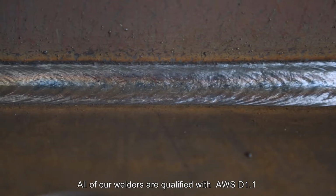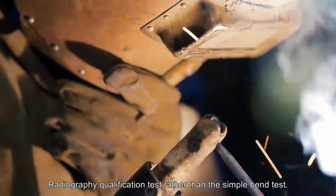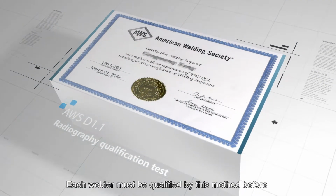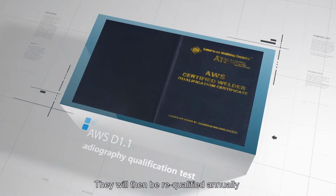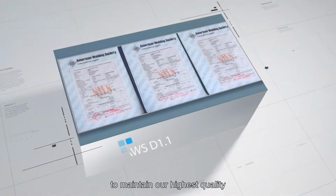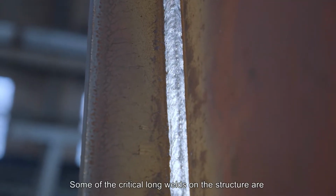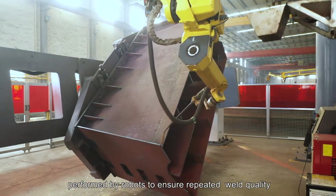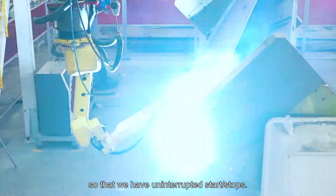All of our welders are qualified with AWS D1.1 radiography qualification test rather than the simple bend test. Each welder must be qualified by this method before they are qualified to weld on any of our products. They will then be requalified annually in the same way to maintain our highest quality. Some of the critical long welds on the structure are performed by robots to ensure repeated weld quality so that we have uninterrupted start-stops.